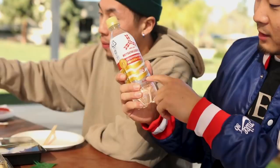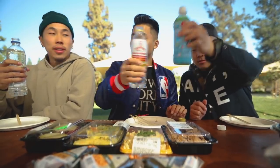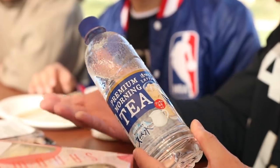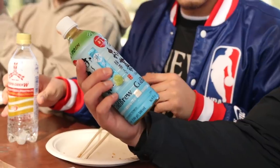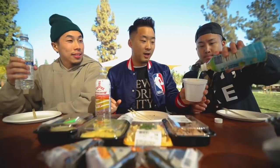Mitsuya cider, 0 calories. Wow. In Japan, they go kanpai. Kanpai! It tastes like a watered down milk tea. But it does taste like milk tea. This cold brew green tea matcha is really smooth. Pour me up a bowl of it, David.